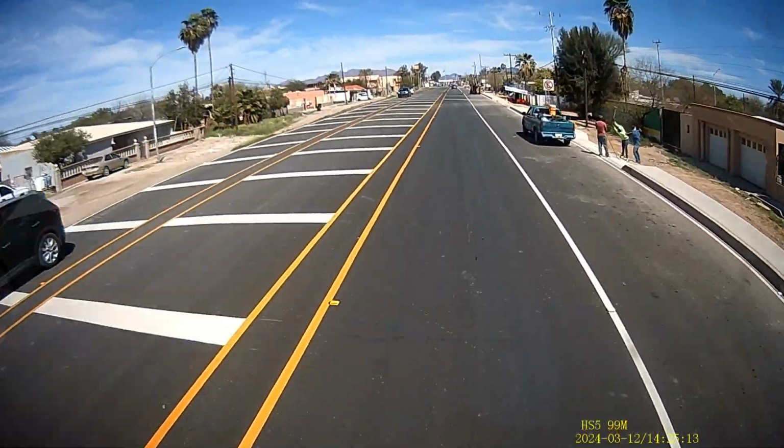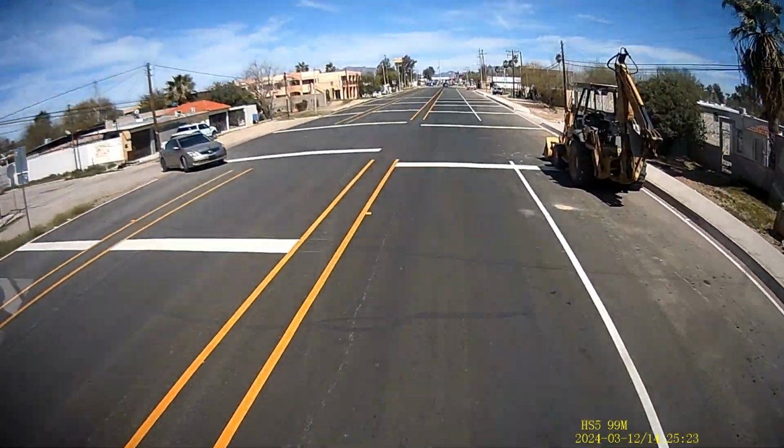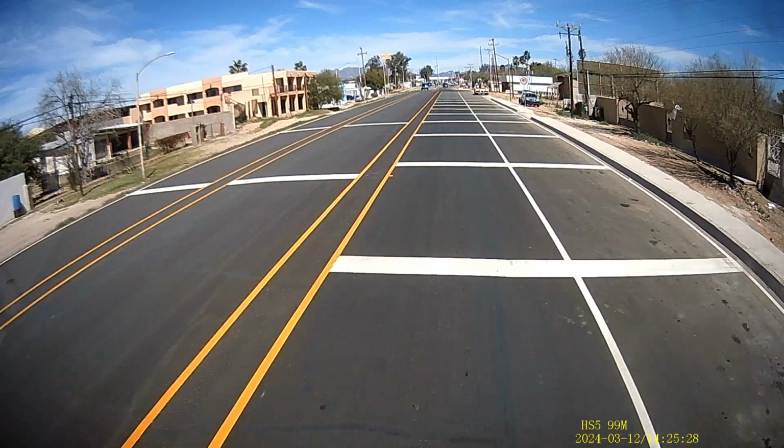Newly repaved portion to the Lukeville border. It's so nice and smooth in comparison.